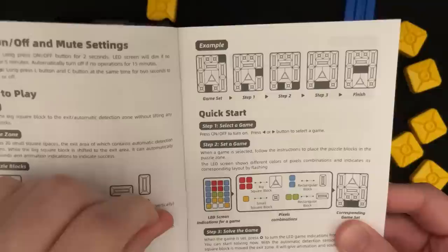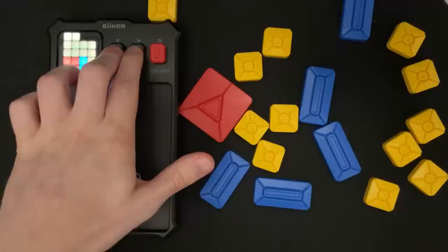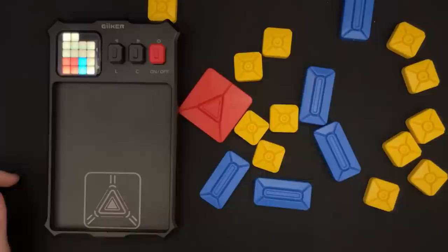Now, I do think I want to mute this. So I'm going to long press the L button and C button at the same time for 2 seconds. And that should hopefully... Yeah, just because I don't want it to be loud. Okay, well, let's go ahead and set this up.